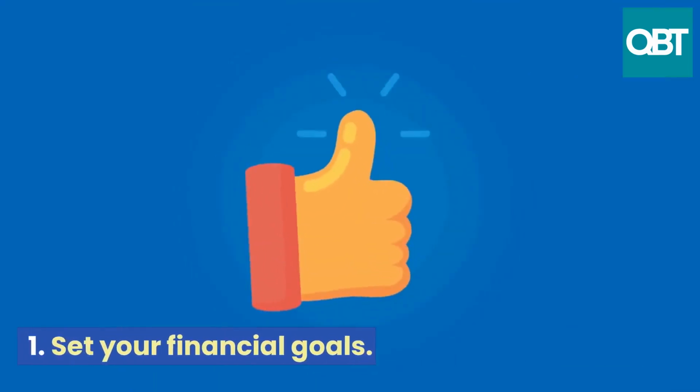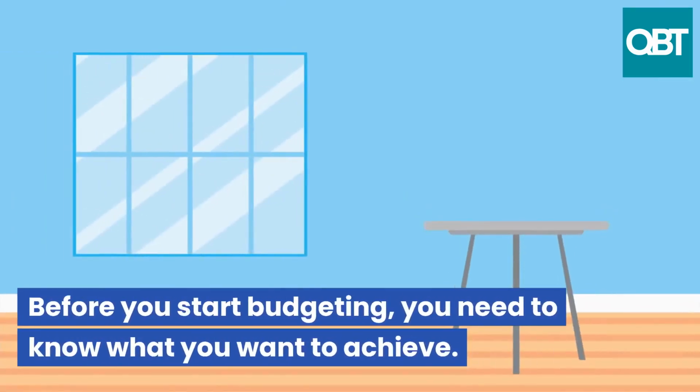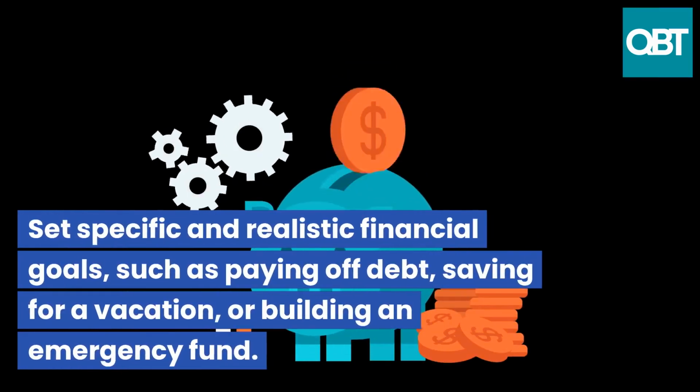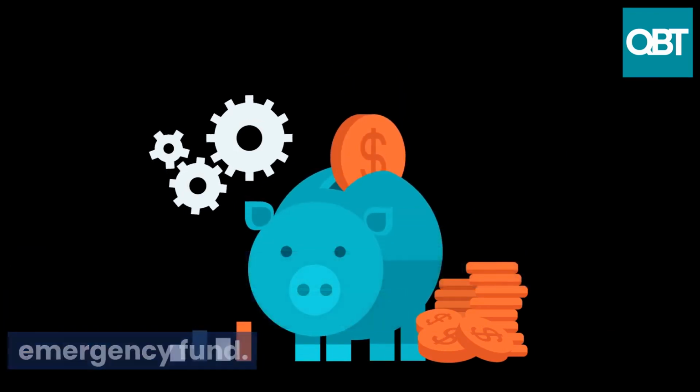1. Set your financial goals. Before you start budgeting, you need to know what you want to achieve. Set specific and realistic financial goals, such as paying off debt, saving for a vacation, or building an emergency fund.